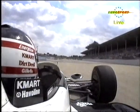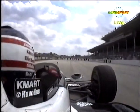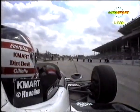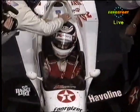Mansell now on 70 points, and Andretti, of course, not adding much to his score. Second place, Boesel will score another 16 points, and that will take him up to 50. So Mansell now with a 20 or 19 point advantage. So a great advantage in the championship. Fittipaldi and Boesel both on 51 points, in fact.